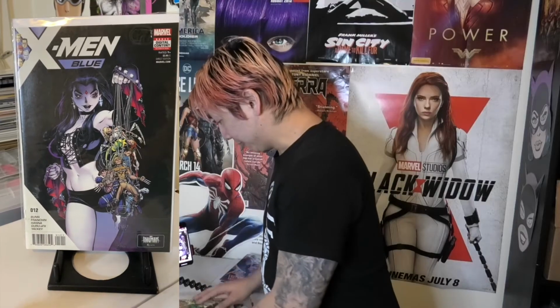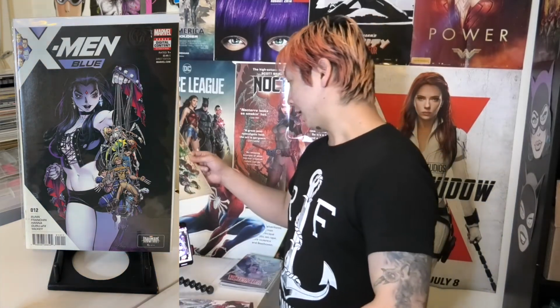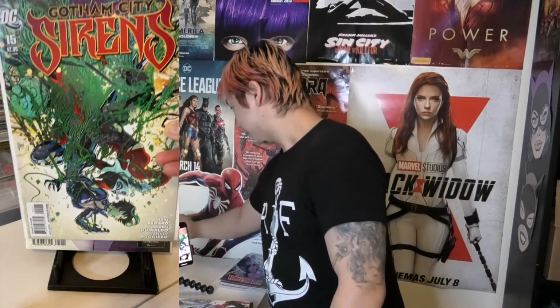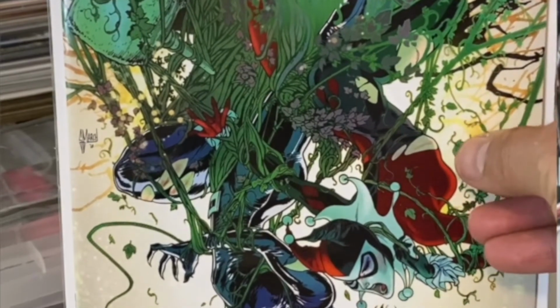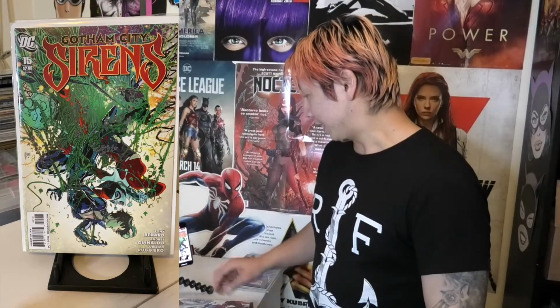Alright, so here come my DC lot. It's mostly Wonder Woman, but I got a few other ones to show you. This one is Gotham City Sirens number 15. Again, I don't know if a lot of people would consider this Bondage cover, but I do. You got Harley and Catwoman there, all tied up, and I feel like Poison Ivy might have something to do with that. So there's that one there.